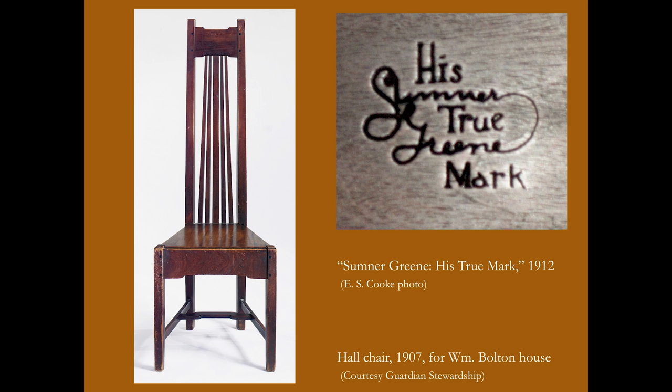In 1912, he made this brand, and he would burn this into his pieces of furniture. Ironically, by that time, most of the pieces of furniture the Greenes produced, or the Halls produced for the Greenes, had already been made. So most pieces of Greene and Greene furniture are not marked. But the ones that have this mark really show that Charles Greene is asserting himself as the designer. It says Sumner Greene. He dropped Charles after a while and styled himself Sumner, his true mark. So that's burned in, not on the underside of the chair where most self-effacing people would put it. No, it's clearly visible on the side panel here.